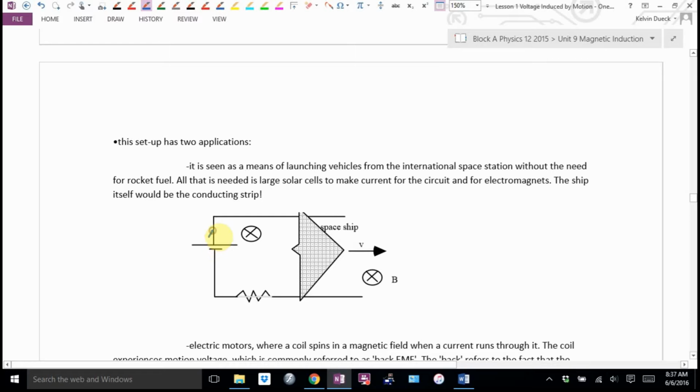Which way would the current be flowing? This way. In the spaceship itself, the current would be flowing down the page. Which way is the magnetic field? Colin, what do these X's mean for a magnetic field direction? Into the page. So if you all point your right thumbs down the page, and can you extend your fingers into the page, which way will this ship feel a force? It's going to feel a force to the right, and you would then be able to launch your spaceship without rockets.